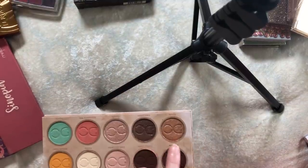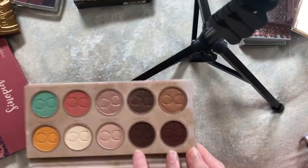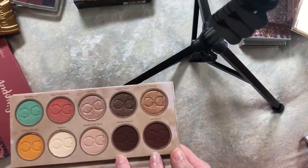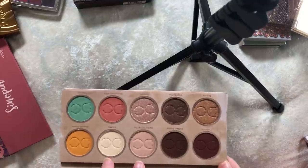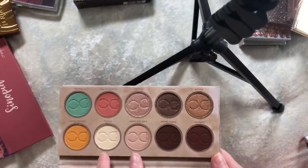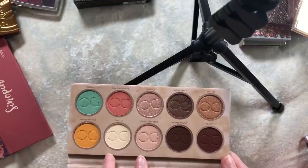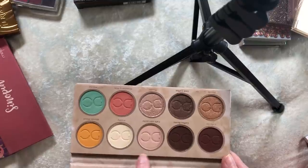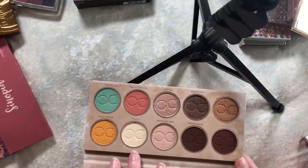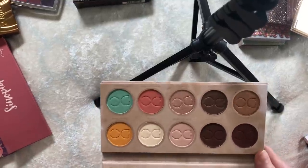I have nothing against the shimmer shades. I actually do like those. But these two shades basically look the exact same on the eye. I find it quite pointless to have two light colored mattes. They're both very light. This one's more skin-like. This one's just a little bit brighter than skin on me. I mean, that's my complexion.